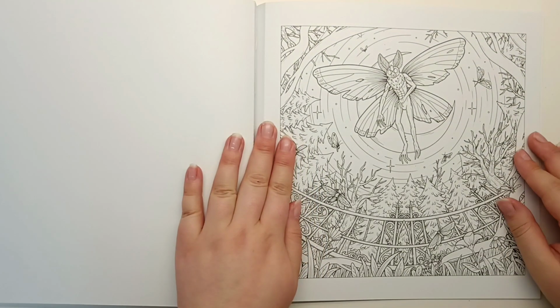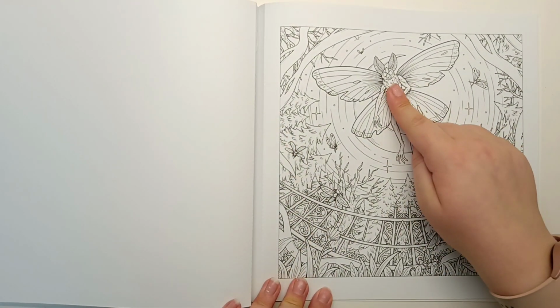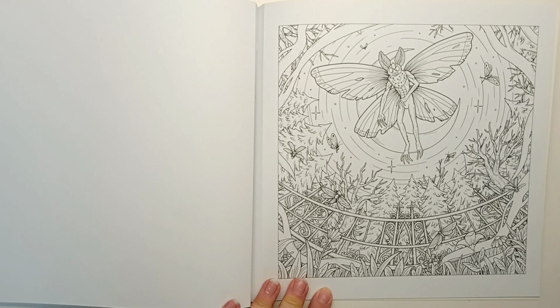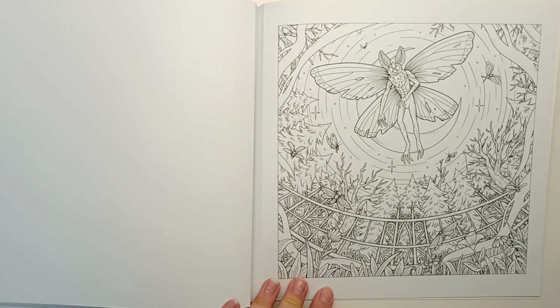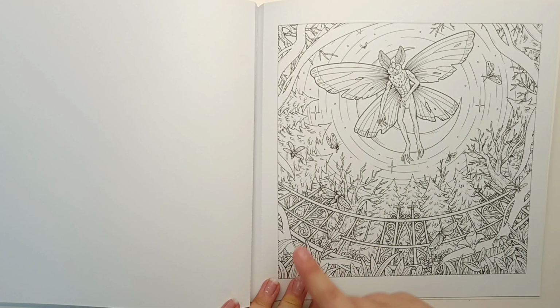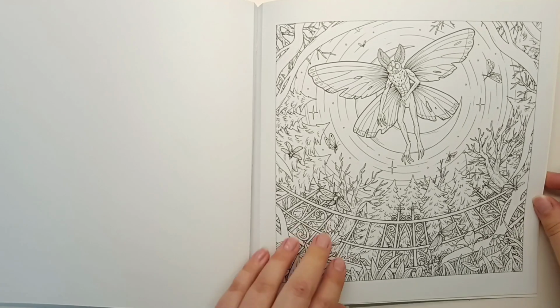Oh wow. We have this sort of moth creature with a very menacing looking face. Again, a nighttime scene with the moon in the background, these sort of firefly moth type creatures. And I really love this gate that sort of frames the picture. Beautiful.